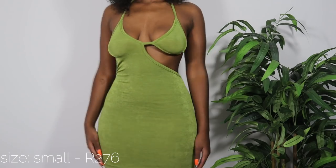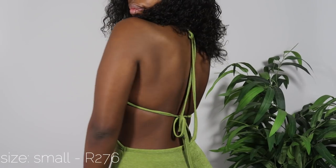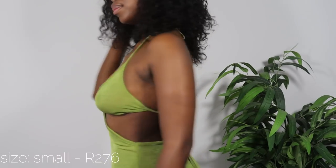I actually don't have any problem with this dress, really, because it is exactly what I expected it to be via the material, via how see-through it was. I'm personally not scared of anything being a little bit see-through, because it is also summer, so things can be a little bit more risky. It was 276 rand, which, okay, considering the other one is 330, valid.